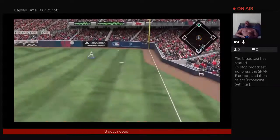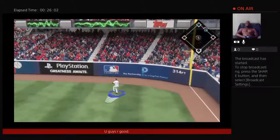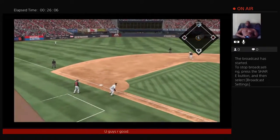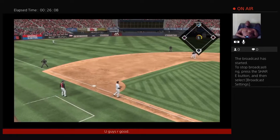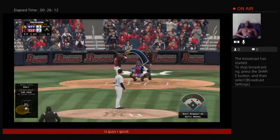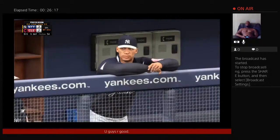He pulls this one into right. And that'll get by and on through towards the wall. Around first, digging for 2 now. Up next for Cleveland, Carlos Santana will try it again. 0 for 2 with a fly out and a ground ball thus far.